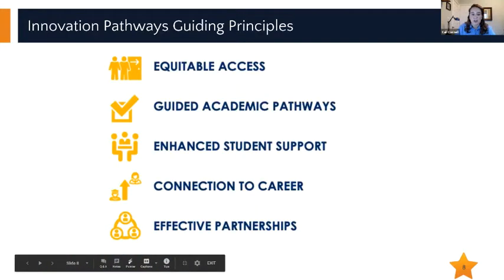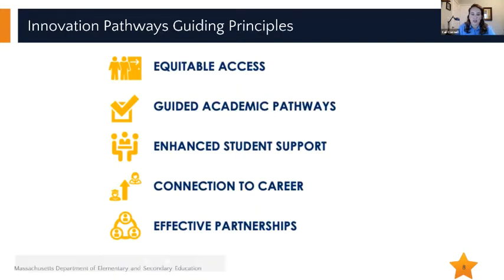In January 2017, the Boards of Elementary and Secondary Education and Higher Education jointly approved five guiding principles for both innovation pathways and early college pathways in order to receive designation as either type. Applicants are required to demonstrate that their programming is rooted in all five of the guiding principles. Those principles are listed here on the screen: equitable access, guided academic pathways, enhanced student supports, connections to career, and effective partnerships.